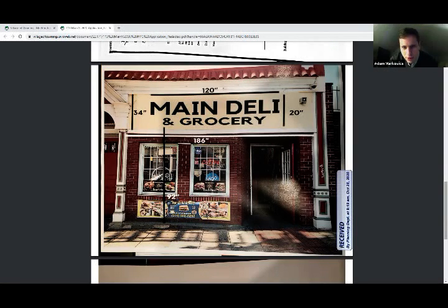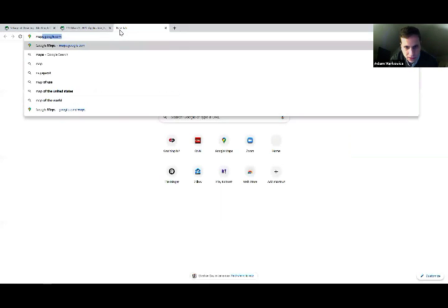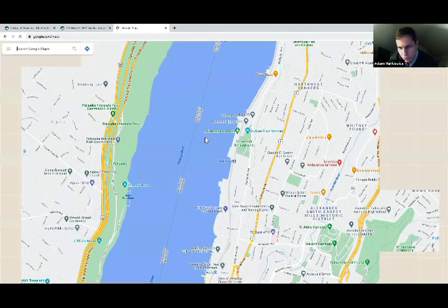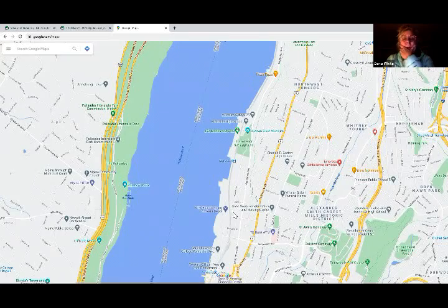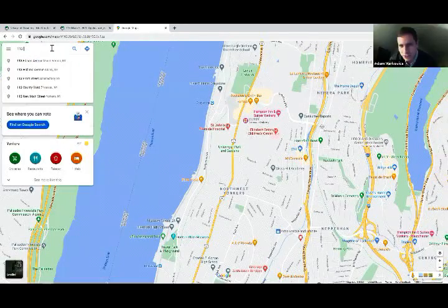Does anyone know if there's a sign there now? I've looked on Google Maps and I see a picture of a sign for, I think, the old deli. Right. There's certainly nothing particularly respectful historically about the old sign.